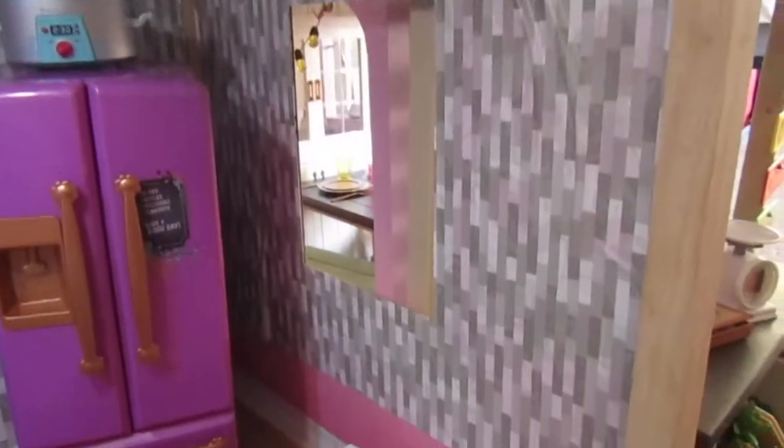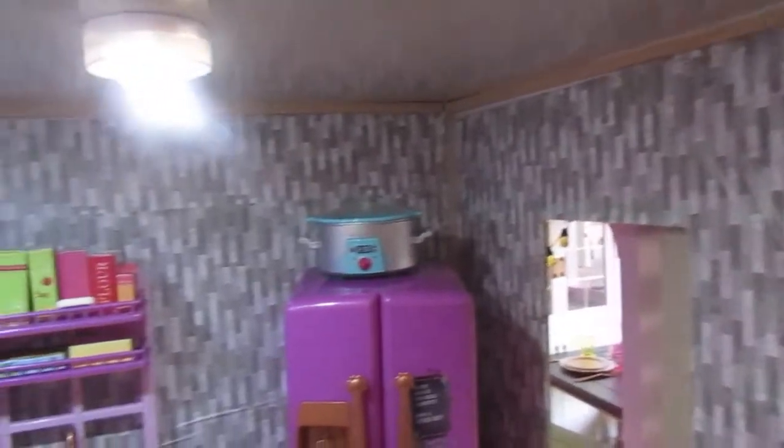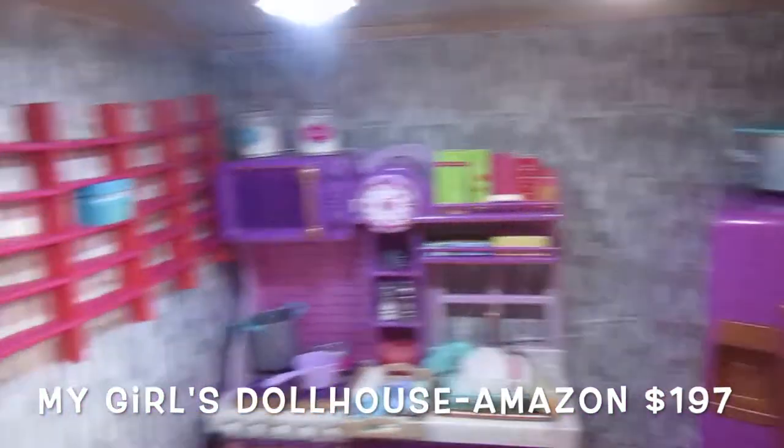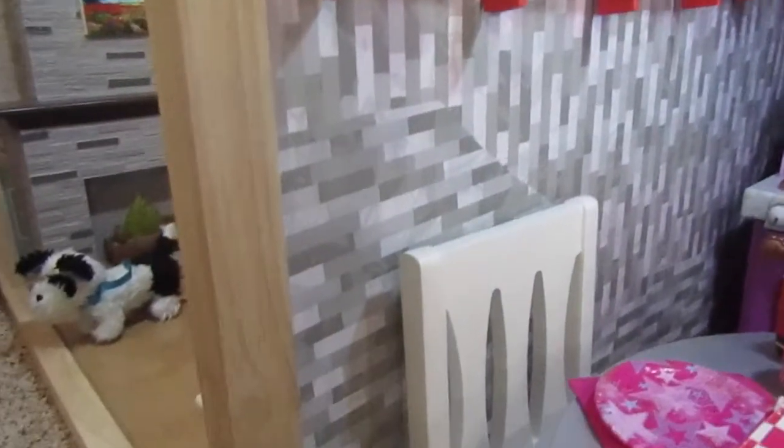I have the My Dolls dollhouse, and this dollhouse has funky wallpaper. You can kind of see on the bottom where contact paper didn't cover, but we just did different styles of contact paper in this room. So in the room, we'll start on the left here.